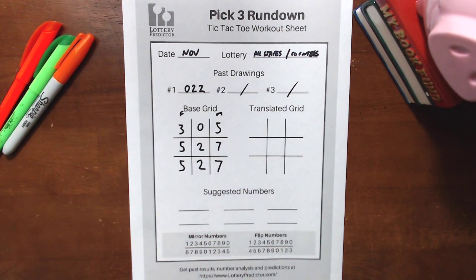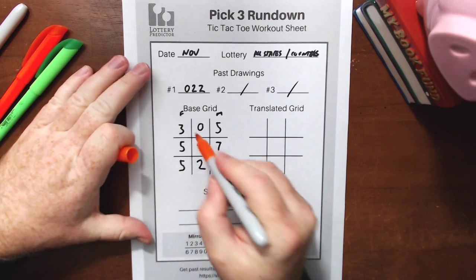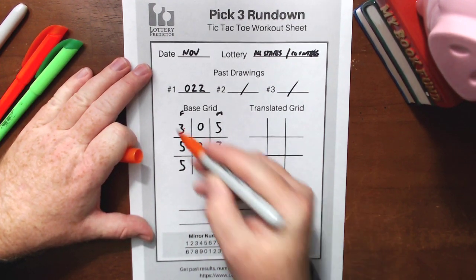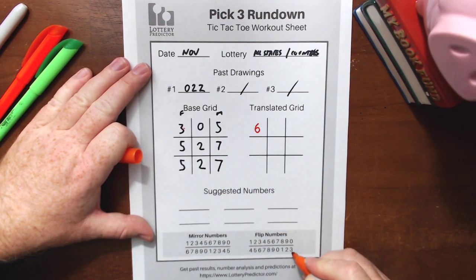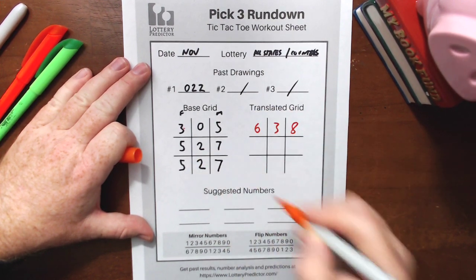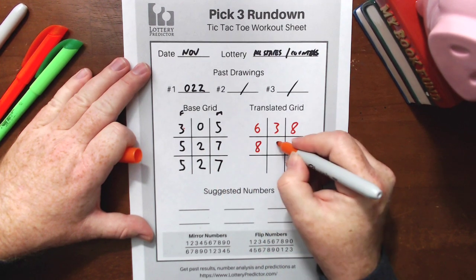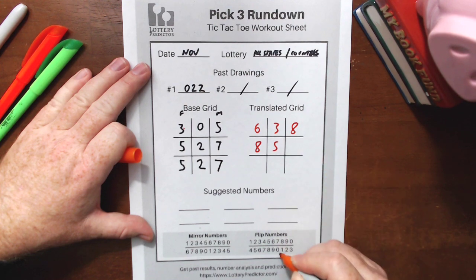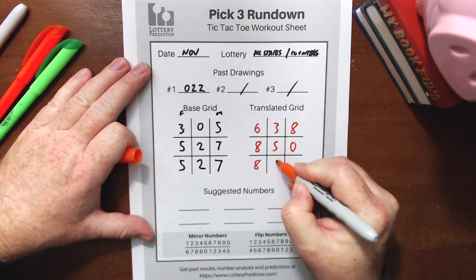Now to get our translated grid, as I mentioned, we're going to go ahead and use our flip numbers again. So we'll look up each individual number, find the flip number for it, and fill it in the translated grid. So 3 is a 6, 0 is a 3, 5 is an 8, and 5 is an 8, 2 is a 5, and 7 is a 0. And of course, we know the next line down is going to be exactly the same, so we'll play those numbers as well.